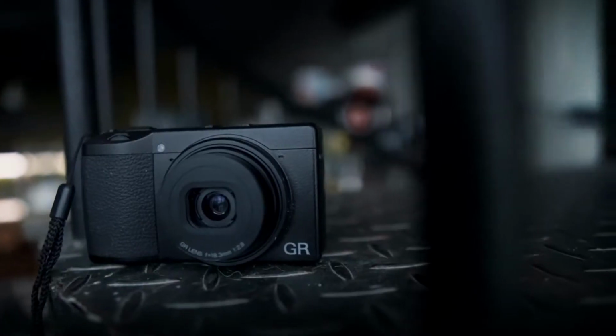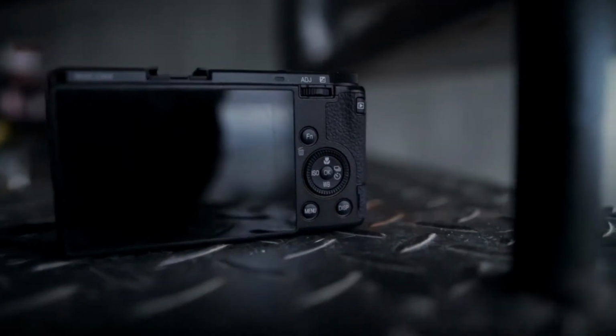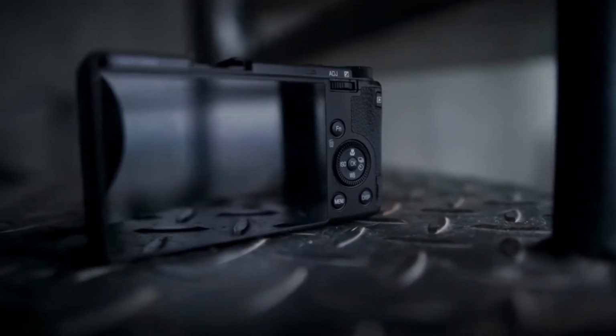So this camera, the GR3, has a cult following for street photographers. It's great because it's compact. It can fit in your front pocket unless you're a skinny jeans guy or girl, but if you just have normal jeans like I would wear, it fits in your front pocket. Really tiny, really lightweight. It's just a great quality lens, and it has the equivalent of a 28mm lens, great for street photography.